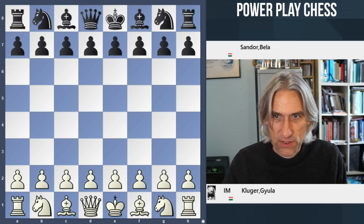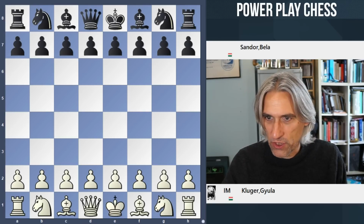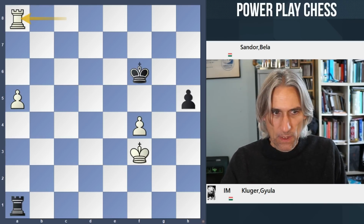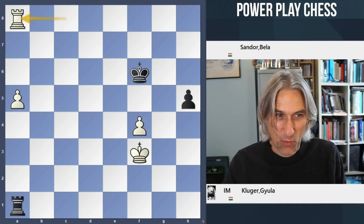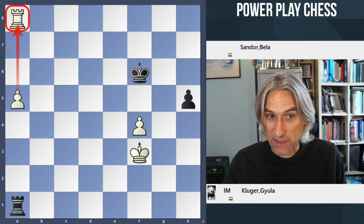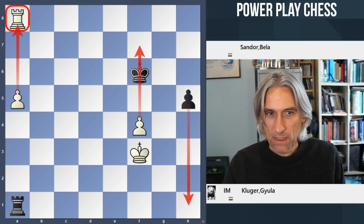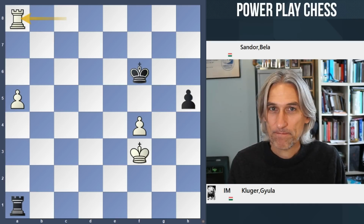So here we go. This is a game between Gyula Kluger and Bela Sandor from the Hungarian Championship in 1954, taken from the book. Well, you can see the outlines of the game we've just looked at. White has a passed a-pawn with the rook in front of it, and there's a passed f-pawn as well. This one's a little bit different because black has this h-pawn for counterplay. But very similar ideas.